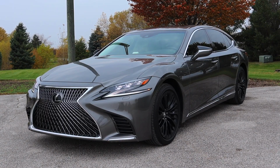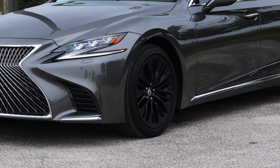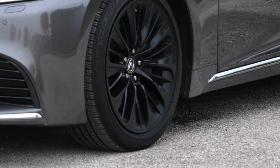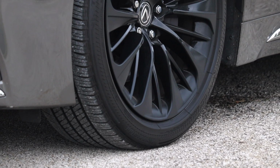But now let's get to my final thoughts here, and I want to get back to those run-flat tires that I didn't mention at the top of the video. The LS500 is only available from Lexus with run-flat tires, which means you can drive almost 200 miles on a flat tire, which I don't know why you do that, but you can.